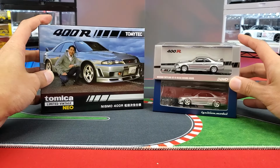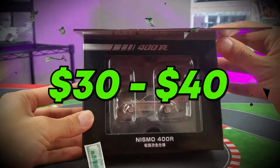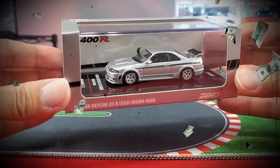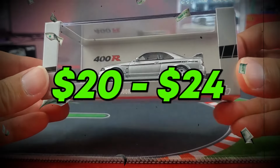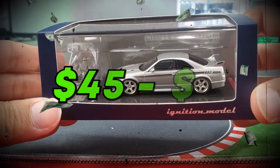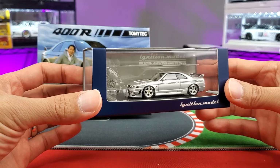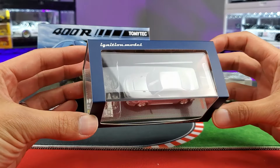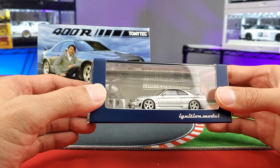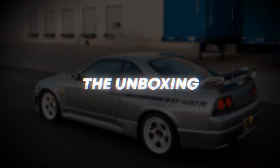Let's talk about price point as well. This one, the TomyTec, going for about $30 to $40 in the marketplace right now, recently released at the time of shooting this video. The INNO64 going for its traditional 20 to 24 range. And then this one, because it's a special edition, is going to be in the 45 to 50 range. So Ignition always asking for that premium pricing when it comes to their product line, and the fact that it comes in this limited edition version is going to be a little bit higher. So now let's remove them from their case.